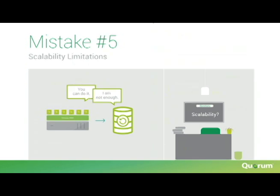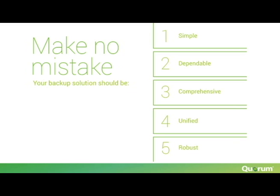So, what should a backup solution look like? What should it do for you? It's got to be simple. It's got to avoid that complicated solution where you've got multiple vendors in play. It's got to be dependable. It's got to sit aside from production systems. It's got to be comprehensive. Comprehensive is a big one. It's got to provide total protection of data, servers, and applications. All of it, not just a little bit of it. It's got to be comprehensive protection.